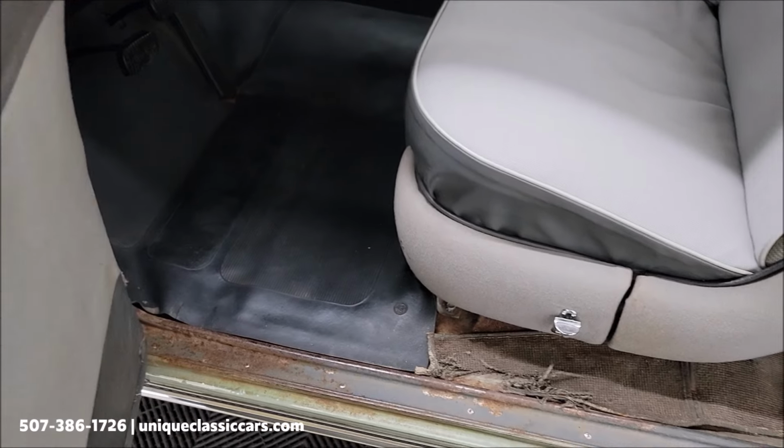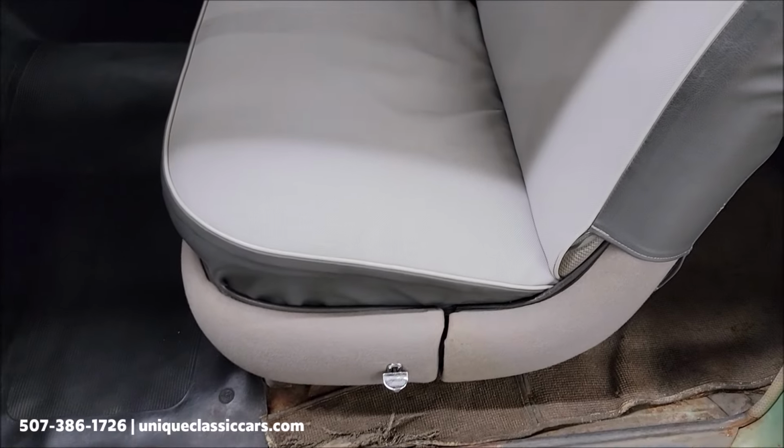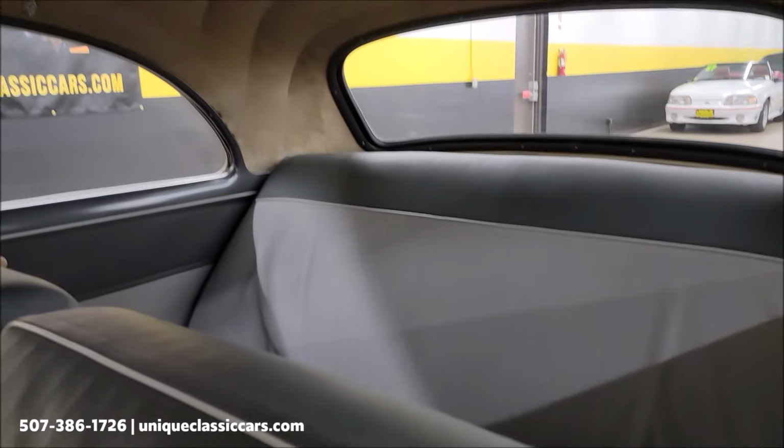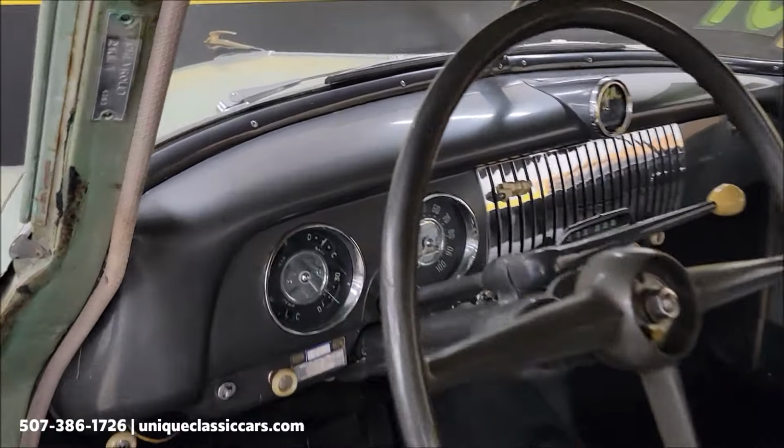Rubber flooring up front. So it appears the seats have been probably seat covers overlaid the way it looks. Again, drive it the way you see it. Take it to the next level. Headliner, not bad at all. Looks like it'd be the original headliner possibly even.